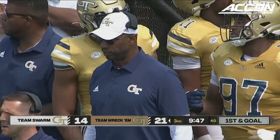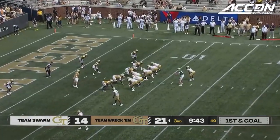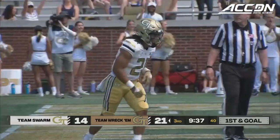And look back at Marco Coleman when he played. He was a great hand fighter. He was one of those guys that could beat up an offensive lineman, grab him and jerk him and do whatever he wanted to do with him. And that's what he's looking for from his defensive line.